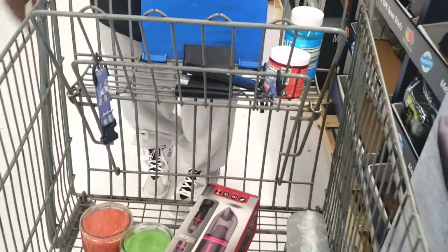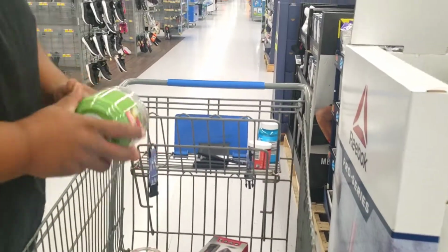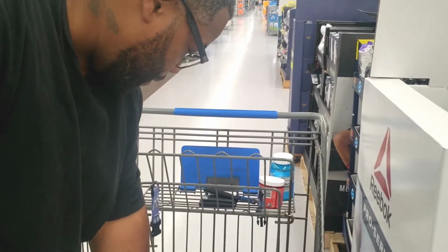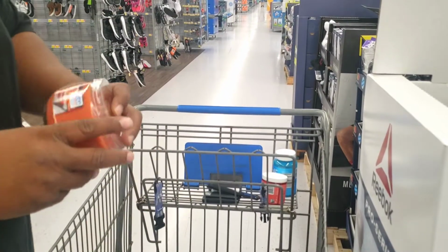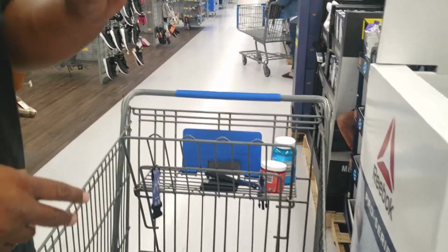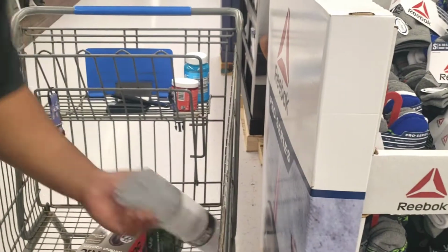Got his candles. He's in love with his candles. I got the Sweet Apple Delight. Smells pretty good too. And I got the pumpkin. Yep. I got blood orange. Oh, that's blood orange, that's not pumpkin.